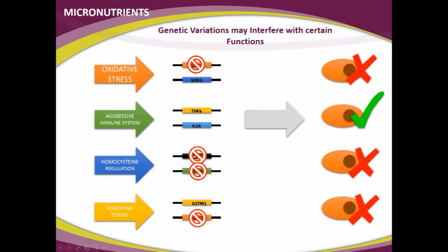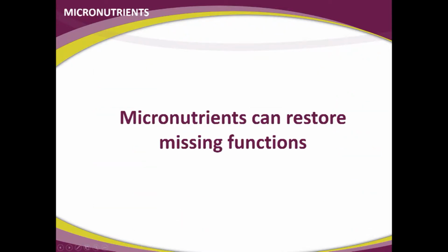And if the genes that are necessary to remove toxins from our body are defective, then the toxins are not removed. They can cause cancer, lung cancer, and all sorts of problems, and again, we're not protected. All right, so genetic variations can disrupt protective functions in our body. So far this is understood. However, there are certain micronutrients which can help restore some of these functions. Now, let's look at this in more detail.